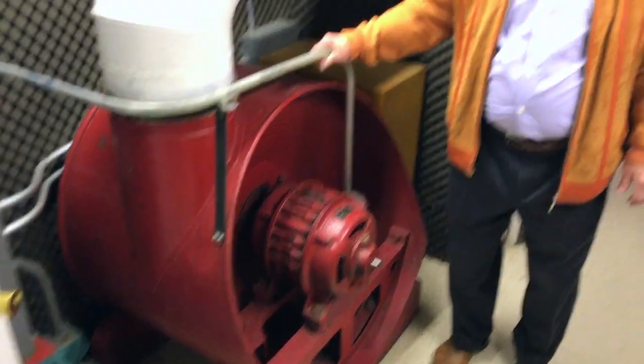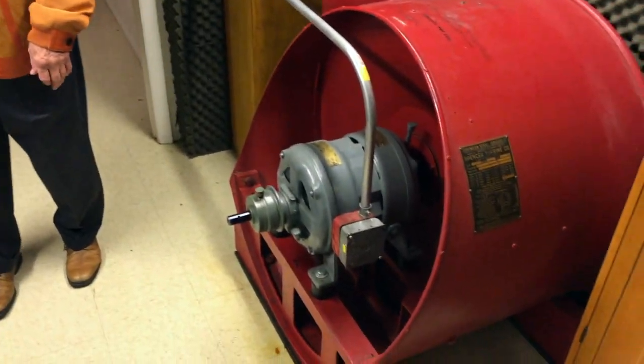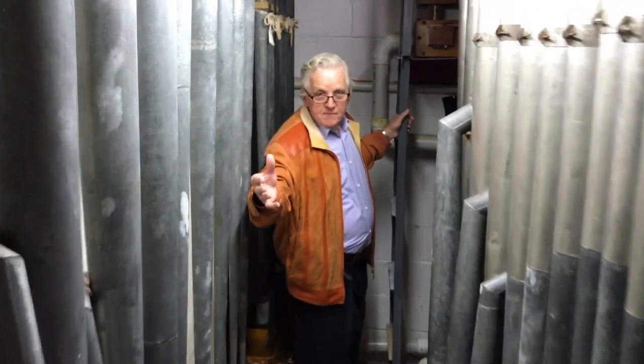These two blowers, these are 5 horsepower blowers, and each one of these blowers controls about 600 pipes that are in chambers behind this wall. And we have sound reducing foam on the walls, which cuts down on a lot of low frequency vibrations and sounds. So it keeps this room silent. These big metal pipes are our tuba pipes. There are pipes of all sizes, 16 feet pipes all the way down to less than a foot. And the smaller they are, the higher the pitch.